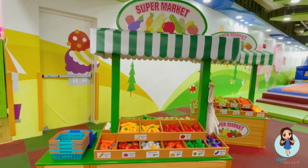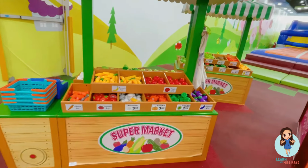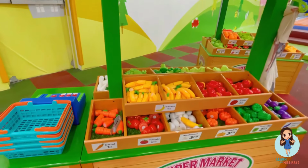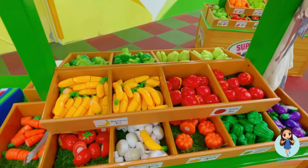Well, it's so much fun to learn about fruits and vegetables with you. Don't forget that eating fruits and vegetables is good for you to make you healthy and strong. Miss Kaye enjoyed spending time with you today.